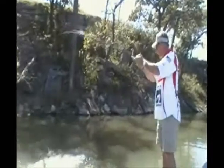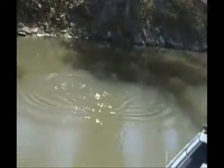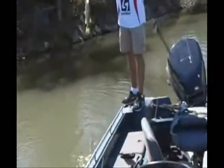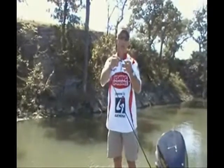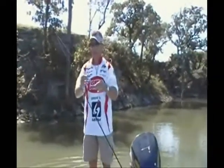Joel's got some soft plastic on. He got one. Nice little fish. Giving him a little tussle. Not huge, but lots of fun. That's on that new Revolution Baits kicker craw. I like the way those fins move in the water. Even if they miss it on the first strike, sometimes they'll come back and get it.